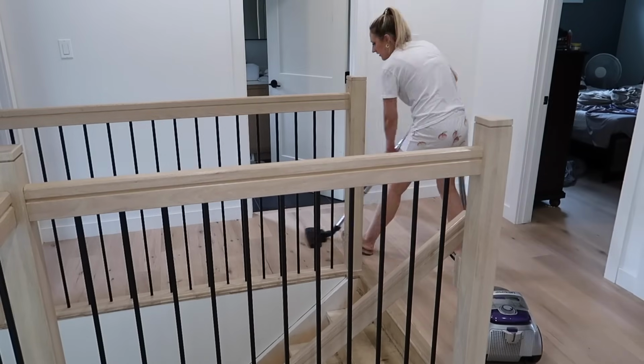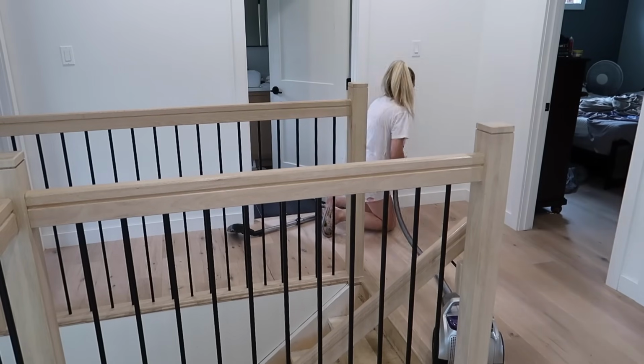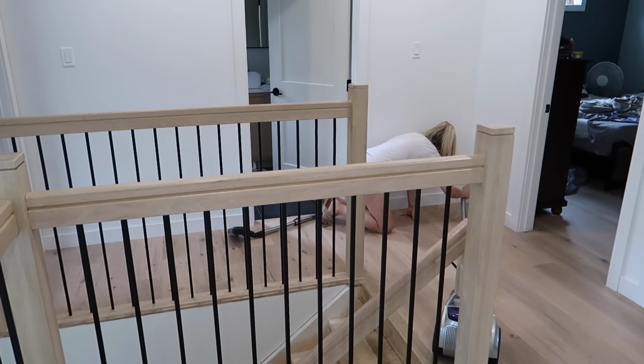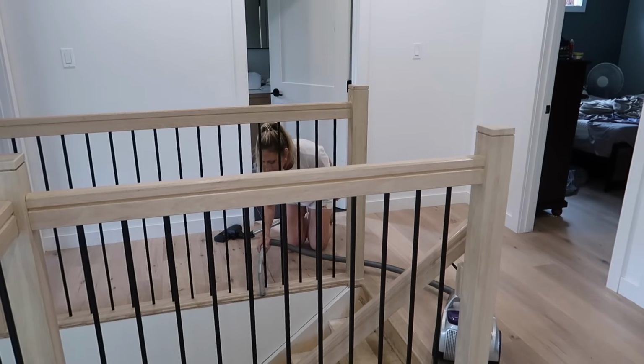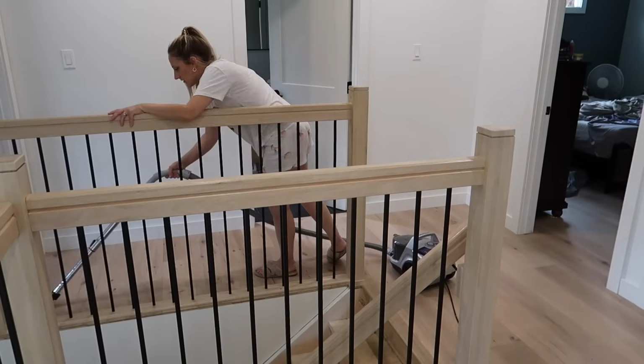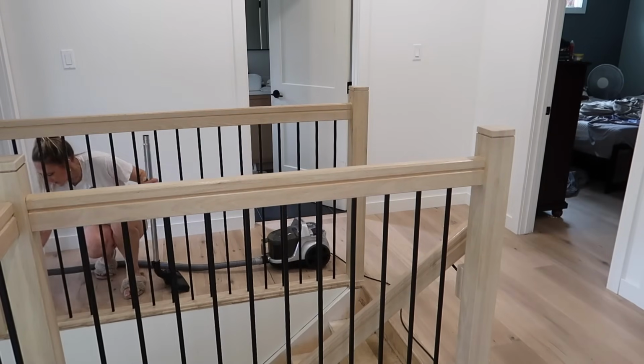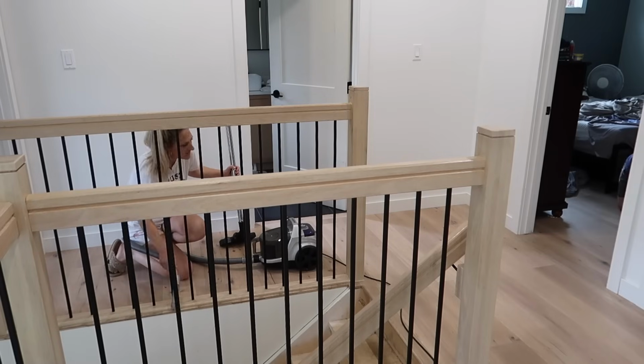So you guys can also see there's a couple of transition pieces we still need to put in, like where the bathroom tile is connecting to the hardwood in the hallway. We need a piece there. And then you can see our staircase is not finished yet. This is super annoying to me. I hate it. It sounds hollow and echoey when you walk on it.